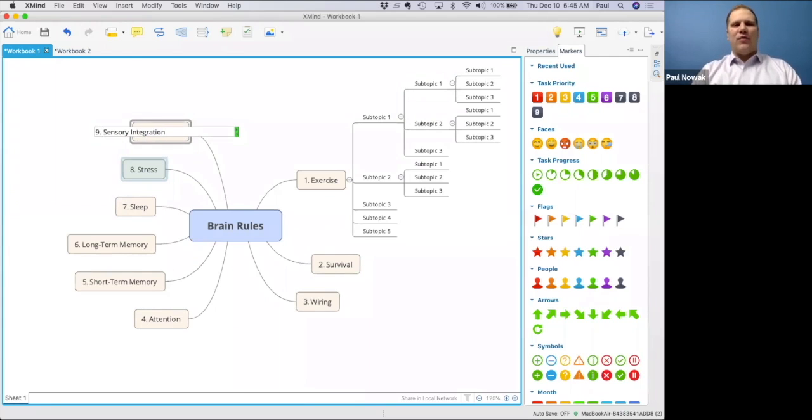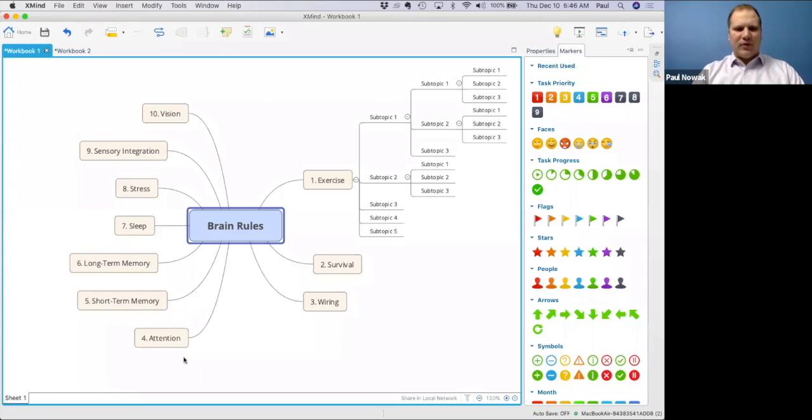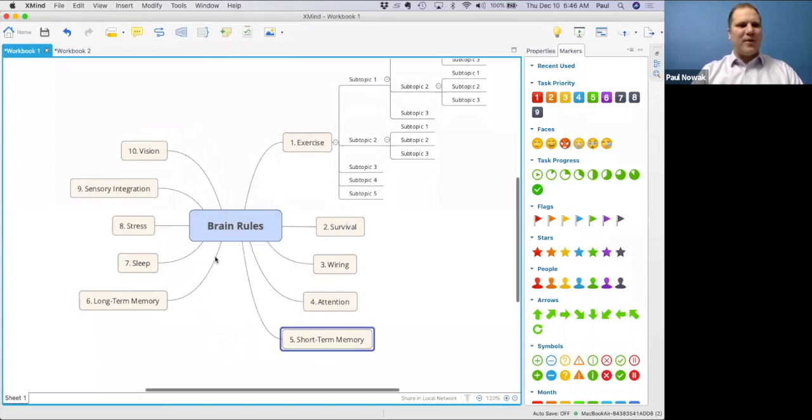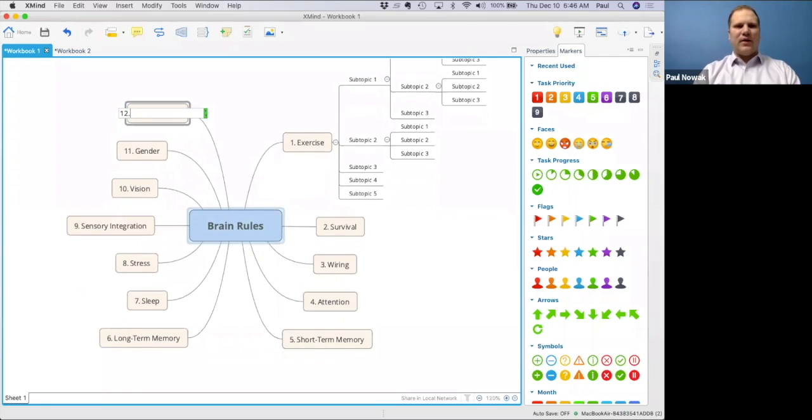I want you to know, you see the notes I'm taking here? I'm going to show you how to memorize these chapters. So for example, you see how I'm adding this. You could also move things around if you feel like, oh, I want to make this a little more symmetrical. So 11 is, what is 11? Gender, I believe. And 12 is exploration. Okay, let's see if I got those right.